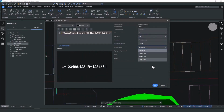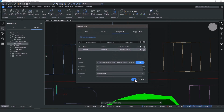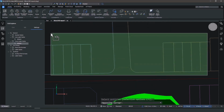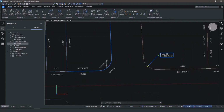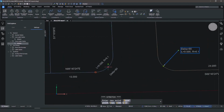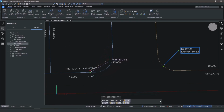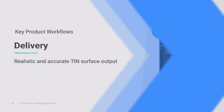Line and curve labels can be quickly created using defined user styles. Simply select the civil objects you want to label and they'll be labeled. Now these are smart labels. Moving a label from a line segment to a curve segment will change the label style, so that's one less thing that you have to worry about. These labels are also plan readable and viewport scale dependent, ensuring you get to your CAD deliverables more quickly.